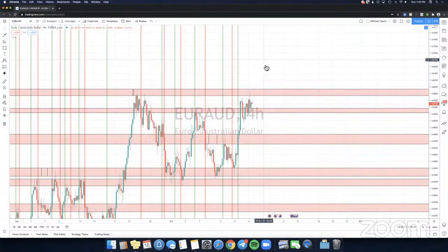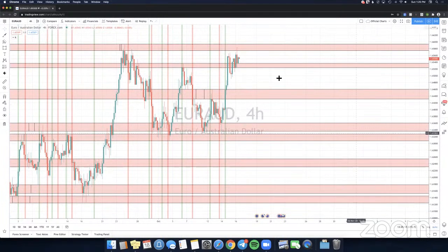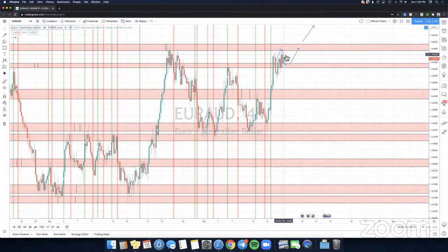So I do have a buy bias for Euro Odd, but I probably wouldn't enter this trade until it closes above this zone. So price, like I mentioned, came up, tested the zone, rejected, came back down, tested the zone right here. And then the odds are it's probably going to retest the zone again and break above it and continue to shoot upwards. So this is probably what I see happening.